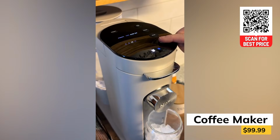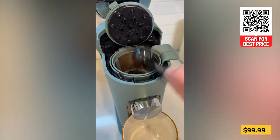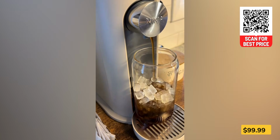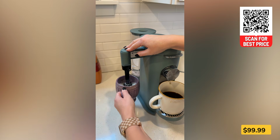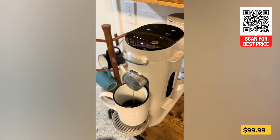Your mornings just got a serious upgrade. This single-serve coffee maker works with both coffee grounds and pods, so you get ultimate flavor or total convenience, your choice. Brew small cups or large travel mugs, hot or over ice, all from one compact machine.